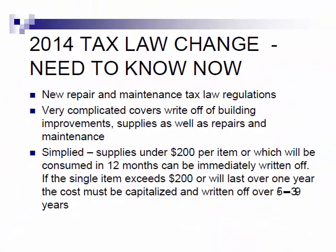Well, I'm going to change gears for a moment here because there's something coming January 1st, 2014 that we need to be aware of, which is a tax law change that just came into place this year regarding repairs and supplies. Repairs, when I talk about it, is for your business or rental properties, and supplies in your business. So here's how it works.